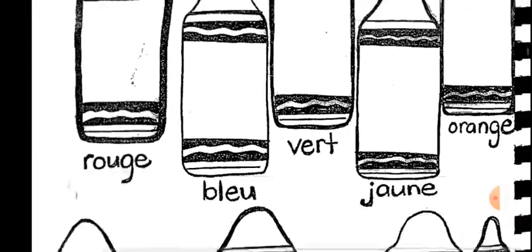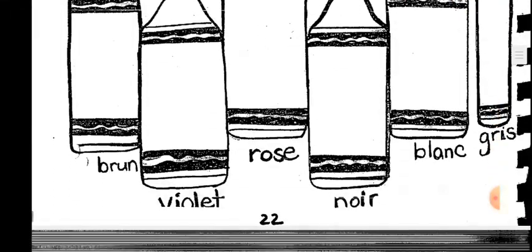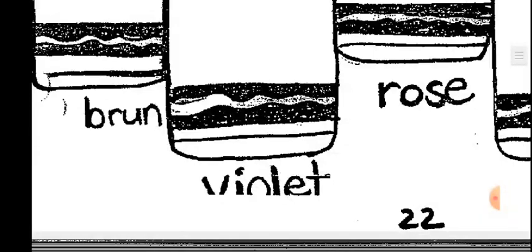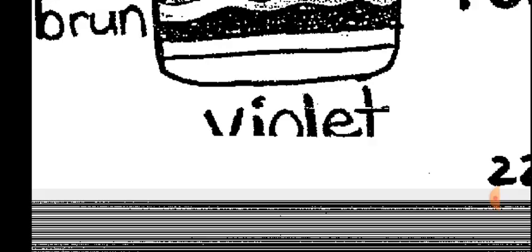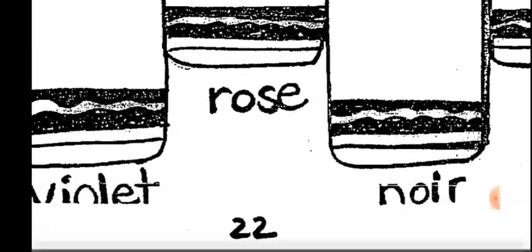Next. Orange. Very good. The orange color. Of course, I love orange fruits quite a lot. Next color is brun. Very good. Brun, which you said is brown, followed by violet. Yes, violet is for violet. That's wonderful. You're doing great. Next is rose. Très bien. Rose, of course, is always the favorite color for most girls. Rose is pink. And the next is noir.